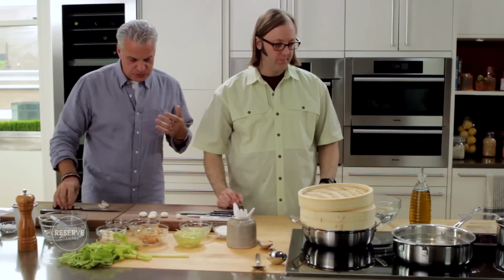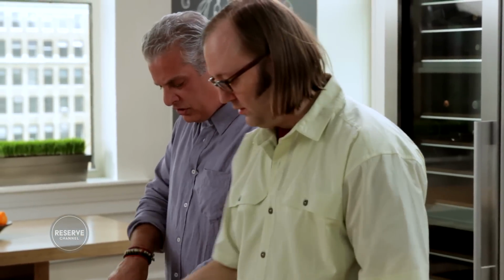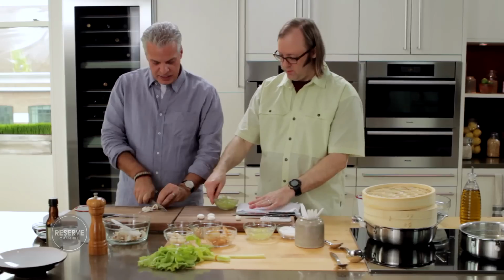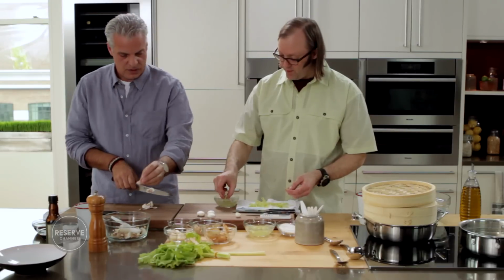So I was saying, yes, you have this clientele who comes to WD-50, they come for the whole experience. And then you decided to open Alder. So what is the difference between Alder and WD-50? Well, at Alder, we're trying to offer a more casual experience. We don't have a tasting menu. We don't take reservations right now.